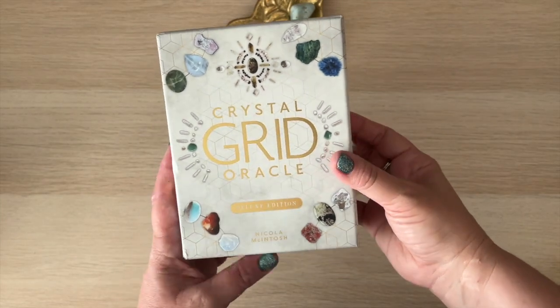And last but not least, we have the Crystal Grid Oracle deck. And I have to say, my wifey completely freaked when she saw this. She was so excited about it. So I have a feeling she's going to work with it more than me. She's very into her crystals. This is by Nicola McIntosh, and this is the deluxe edition. So very beautiful. And from what I can see on the back already, I think it's really fun. Yeah, especially if you don't have a lot of crystals. So let's go and discover this together. So the Crystal Grid Oracle.